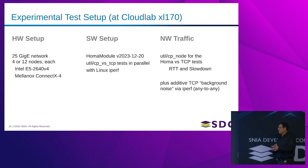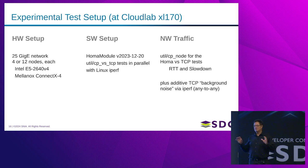one of the questions that we basically were asked is, how can Homa coexist with TCP? I mean, will my TCP traffic get bonkers in terms of adding a little bit of Homa? Will Homa go bonkers if there's TCP around it? Okay, so that's one of the things we did.